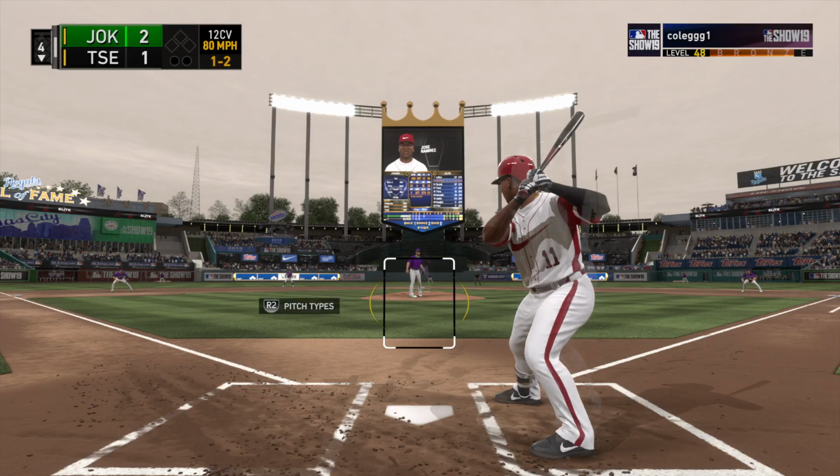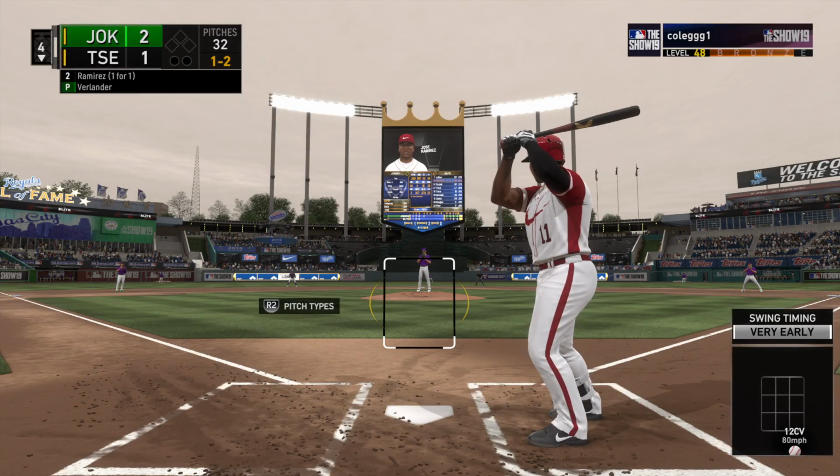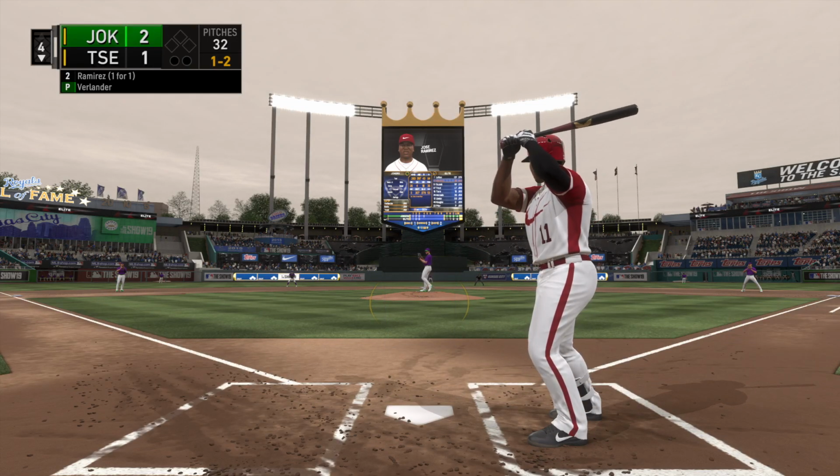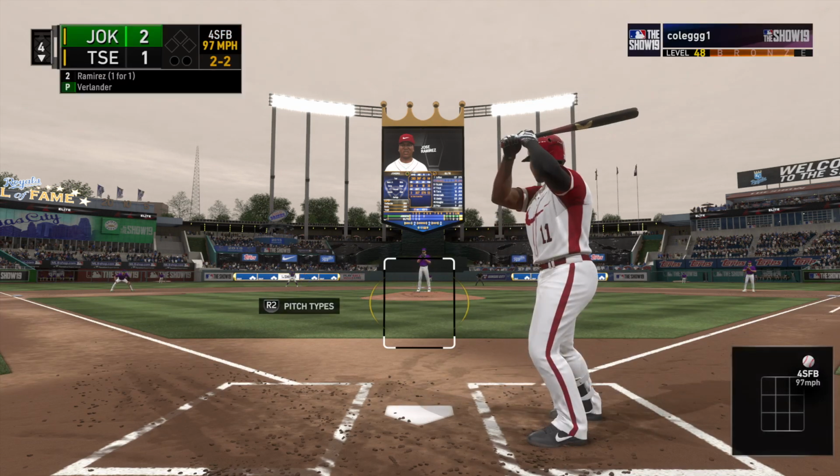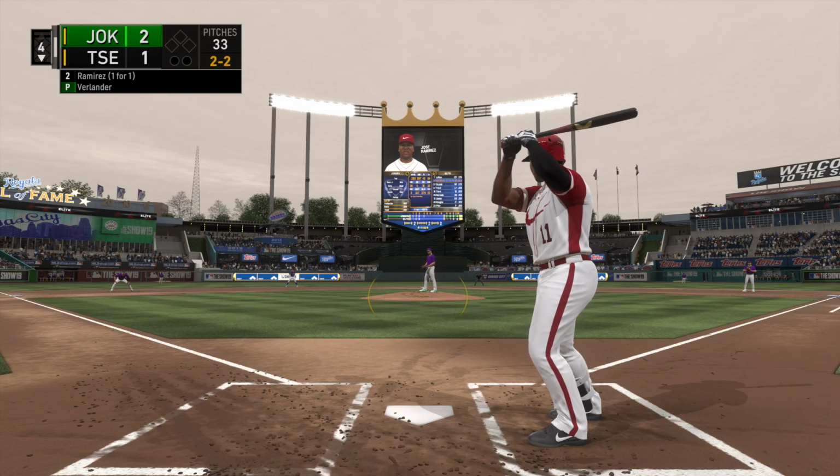Started to go around there, but he holds up. Ball 1. That's a great job of holding up right there. You have 2 strikes on you. You're trying to protect the plate. It's difficult to not get super aggressive at the plate. 2-2 the count.